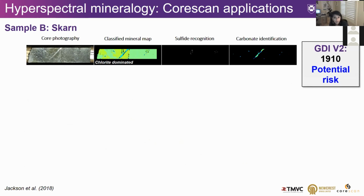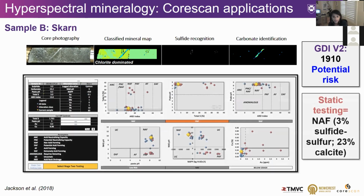If we look at another sample from this particular skarn zone, we can see here a little bit of sulfide starting to be recognized there. And the carbonate that has been identified is concentrated along this vein. So the GDI value it was given was just under 2,000, which classified it as potential risk. And if we look at the dashboard here, what we can see is, for the most part, a lot of the graphs suggest that this is a non-acid forming sample. But if we look at the sulfide sulfur, we can see that actually that's quite high.